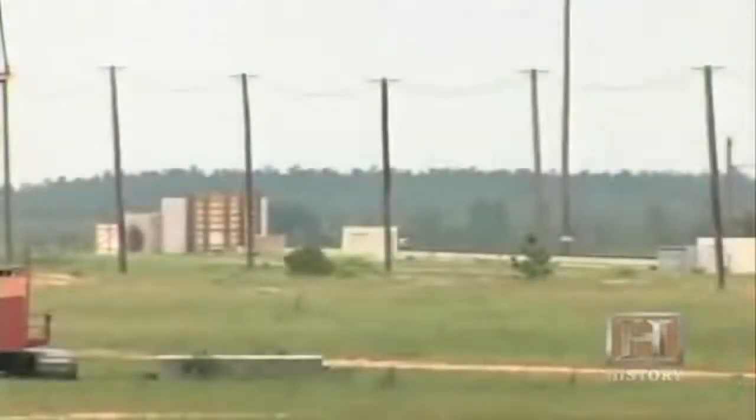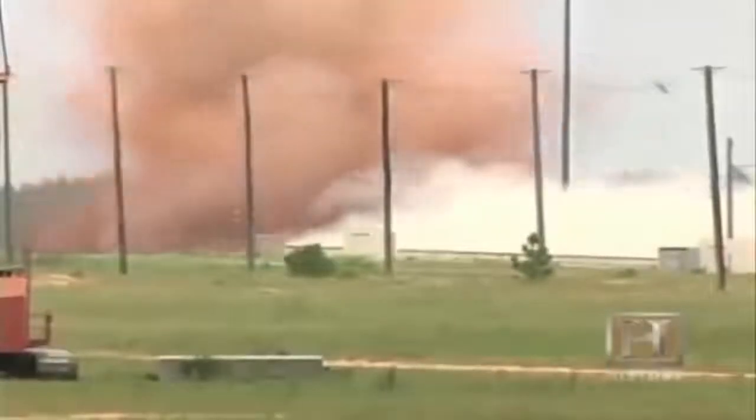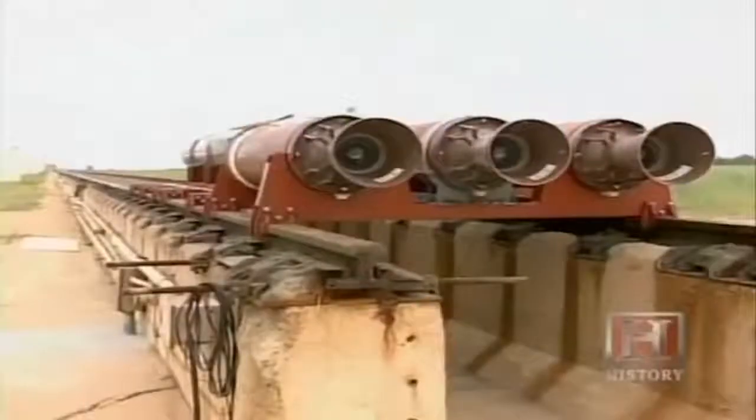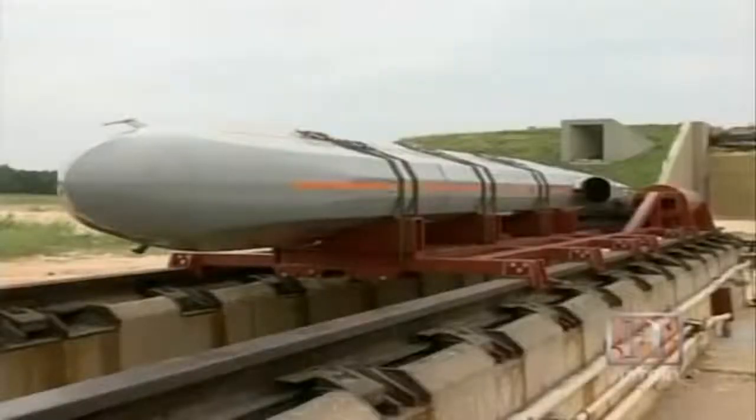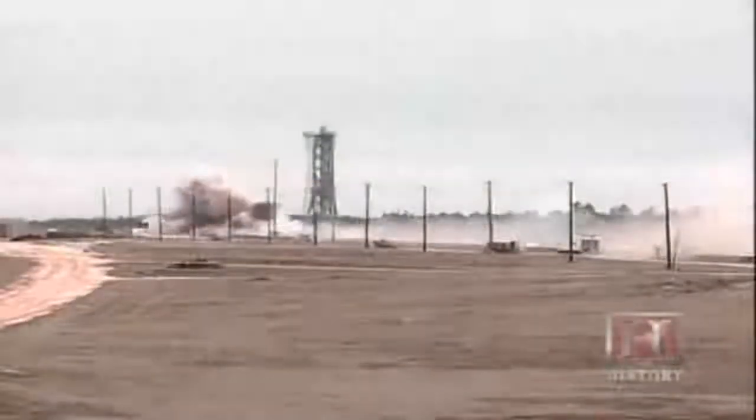But how do you test the individual components of a weapon that travels over 1,000 feet per second and is vaporized within milliseconds after impact? We use our sled track tests. 3, 2, 1. These sled tracks are like a railroad track going down for a long distance. We put rocket motors behind an actual bomb, and we have these things propelled down at the exact same speed that they would see when they hit the ground.